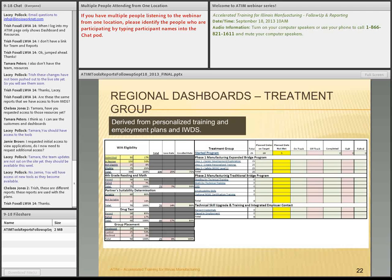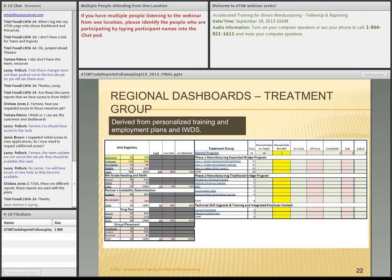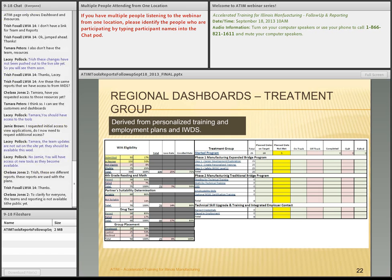But then once we have all this information put in and they go into the treatment group, then you have this on the right-hand side. So, I mean, it looked like there was a little bit more going on here than just treatment group. So I just want to make sure that was clarified. Okay, great. Thank you very much.